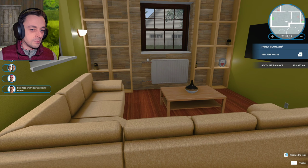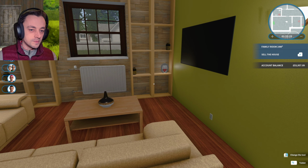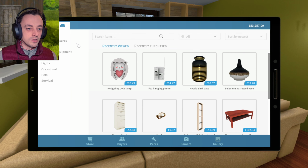There, cutesy lamp. There. Did I mention I don't have kids? Tough. Everybody can appreciate a cutesy lamp. Huh. Hey, kids are allowed. What? I don't know. Well, now that family's gone to the top. And the business guy's just underneath. Well, that's interesting.